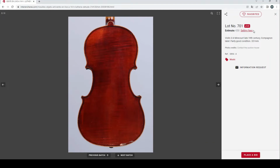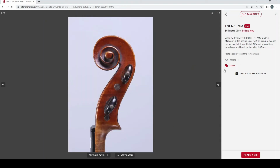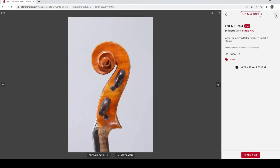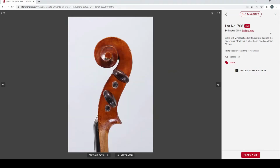3/4 Mirecourt violin, 19th century. 20th century Mirecourt violin there, Maggini type, 200. Violin by JTL. Violin 3/4 Mirecourt, 100. Violin Mirecourt, 400. Violin 3/4 Mirecourt.